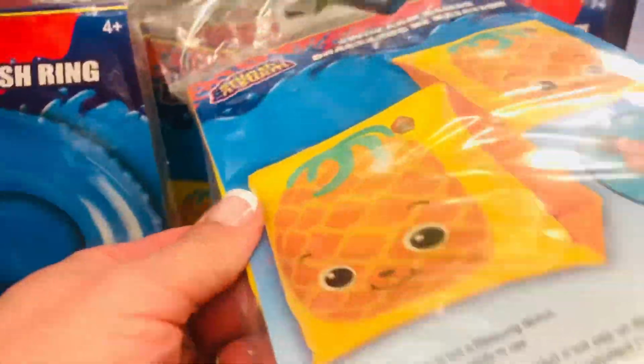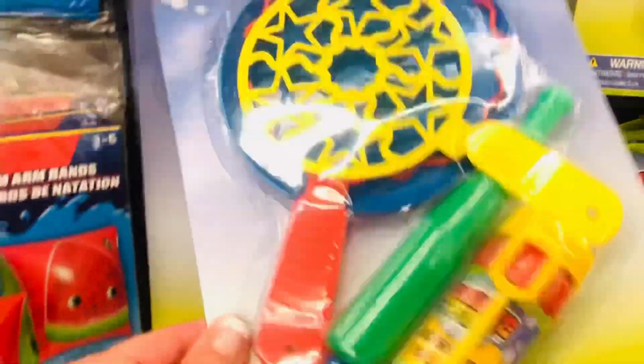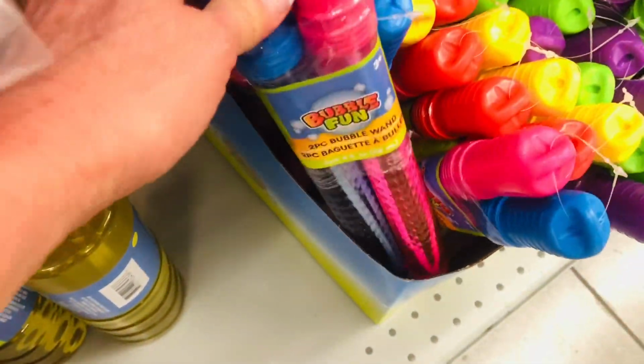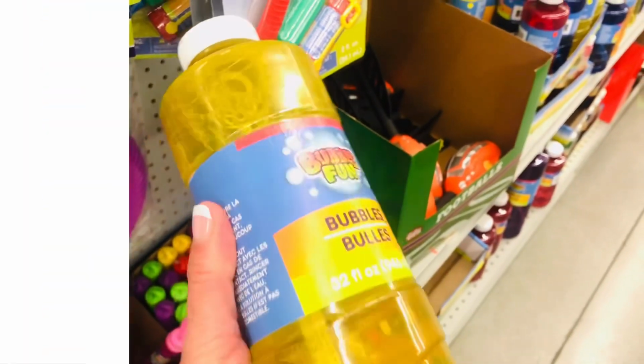If you're looking to declutter your kids' toys, a couple tried and true favorites from Dollar Tree is all you really need for summer. One of those is bubble toys. Kids always love them, and they're good really year-round.